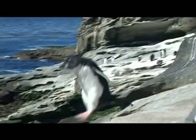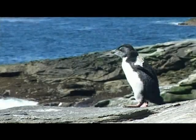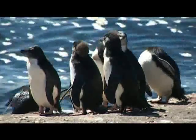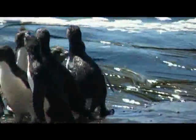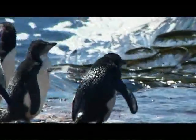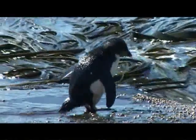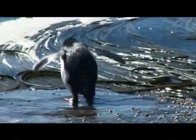Timid but fascinated, this little penguin observes the sea for the first time in its life. A small company has already arrived. With great curiosity, they watch the waves of that great unknown, the sea. They regard the first ocean spray with awe. After several hours, the bravest moves forward. And the others follow.